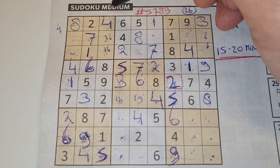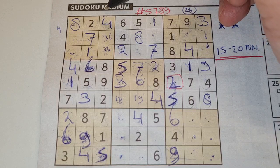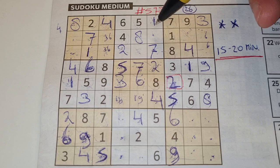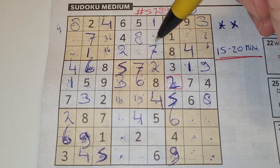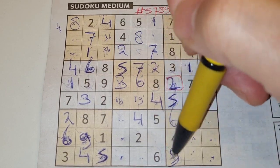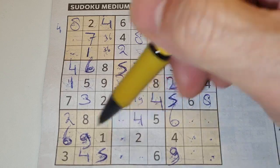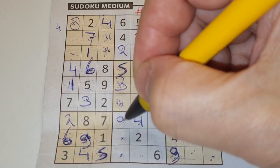5 and a 9. 3 and a 9. We have a 9 in the last row and a 9 in the row above. So in that row, the only place left for the 9 should be there.